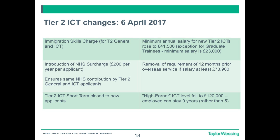The other thing which is quite important is that if you have a staff member that's paid at least £73,900, from the 6th of April, that person does not need to have 12 months prior service before they apply for an intercompany transfer visa. And I think that's going to be really useful because in that situation, before the 6th of April, we've had to look to Tier 2 General and the advertising requirements that fit under Tier 2 General. So the removal of that prior service, I think, will be really helpful to many of you.